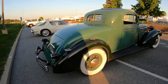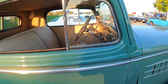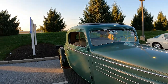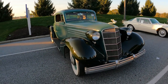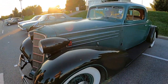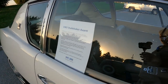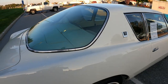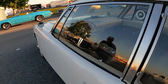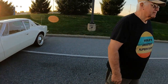Is this a Cadillac or? Yeah. V8 Cadillac. John, 52.9. Yes. Another Avanti. Seen a few of these this week. Mm-hmm. Yep. This is a '63. On this one. They're interesting. I give them that. I don't have any interest in ever owning one, but they're interesting.